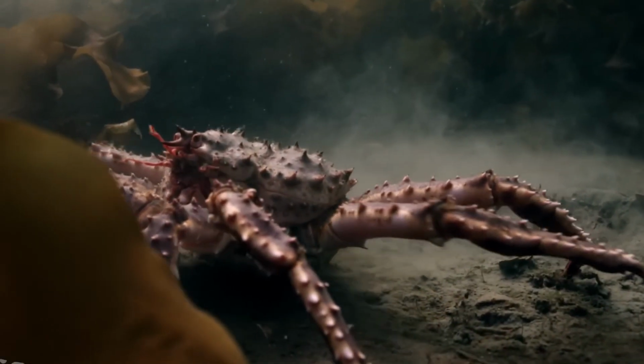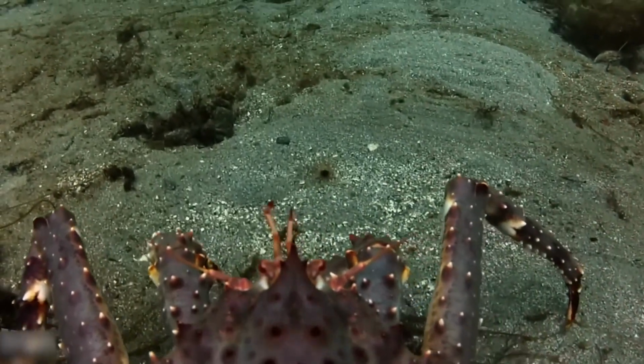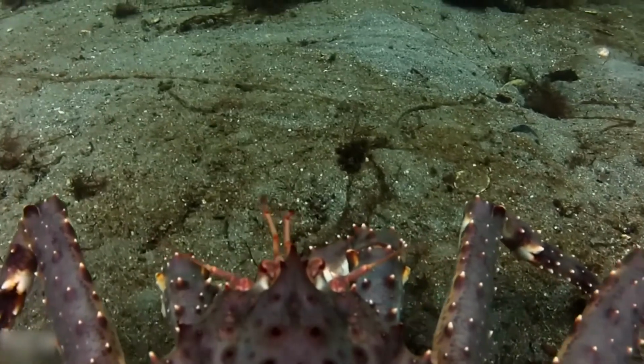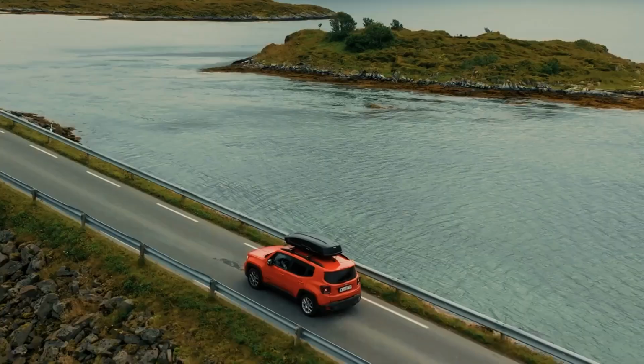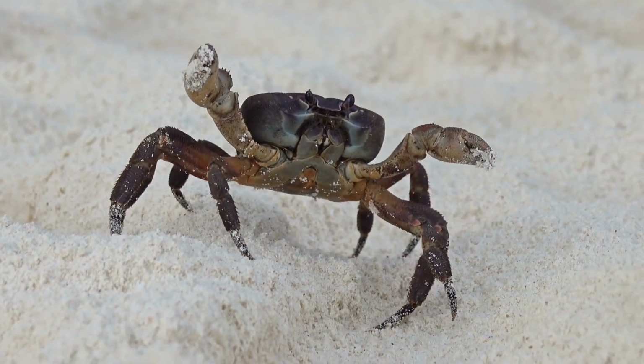This isn't just a party trick though, it's survival. Whether they're squeezing through narrow rocky crevices or fleeing a predator, their directional freedom gives them an edge over other species. Think of them as the SUVs of the crab world, while other crabs are stuck in reverse.